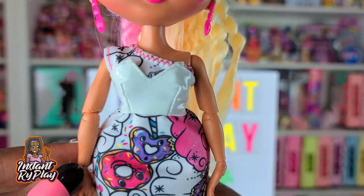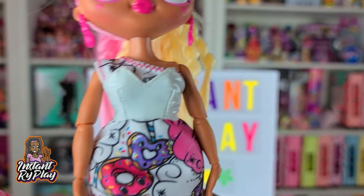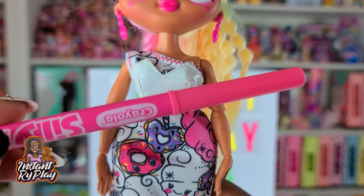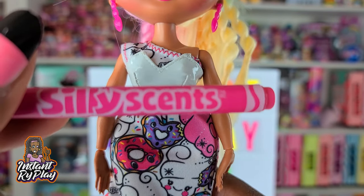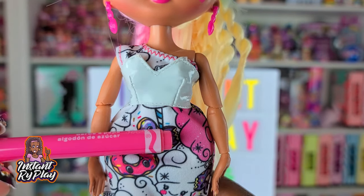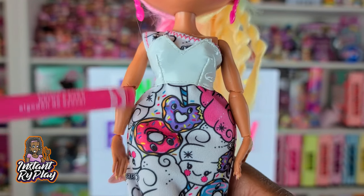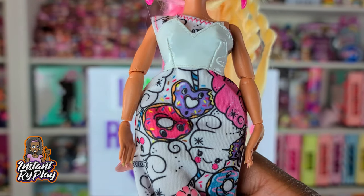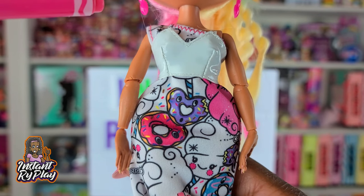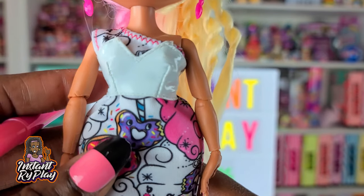She has on this Barbie dress, and I mentioned earlier that I had a little Barbie set that came with Crayola markers, and these are the Silly Scents markers. They are washable. You can draw and color the different little outfits. It came with a top, a dress, a skirt, and maybe another piece. So I think it's like four pieces maybe that it came with, and you can do different things with it.